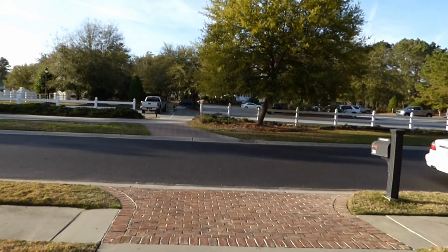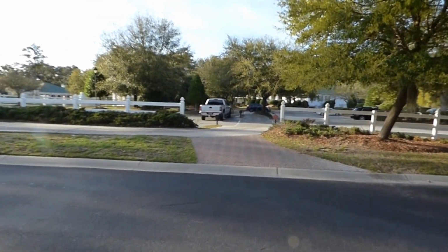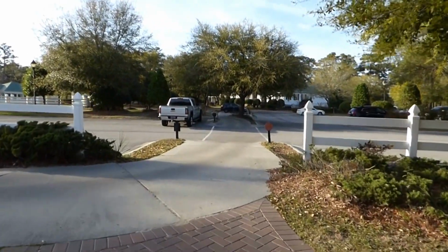Let's walk over. I'll show you the golf club and give you my contact information. Again, the driving range is just 100 yards off to the left. For you golfers, there's not much more luxurious than being able to walk over to your golf club.